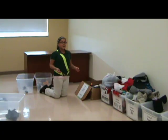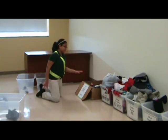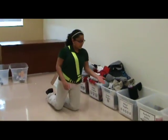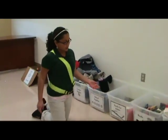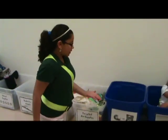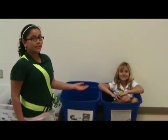Hi, here we are at our reuse center. Some of the items we have are tapes, clothes for adults, clothes for children, teacher supplies, school supplies, books for adults, books for students, recycled art supplies, and scotch tape dispensers. Here we are with Shannon. Off to the office with Shannon.